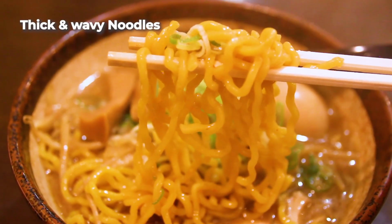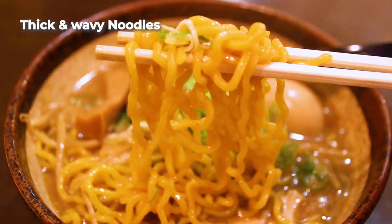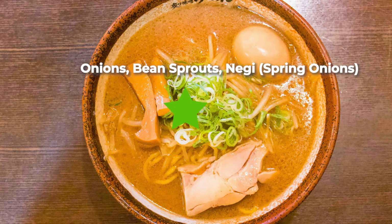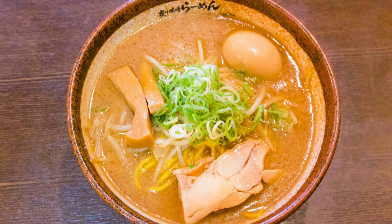The noodles are thick and wavy, your typical Sapporo style. And for toppings, we've got onions, bean sprouts, and also negi. And they again carry that wonderful smokiness to them because they're stir-fried. We've also got chashu pork, and I got an egg to top it off.